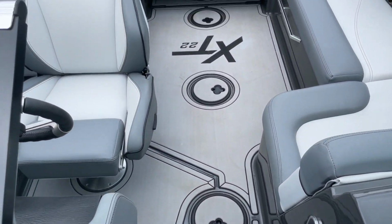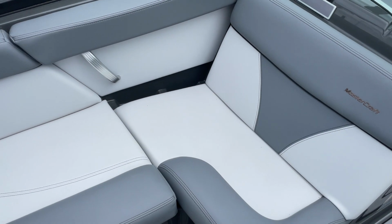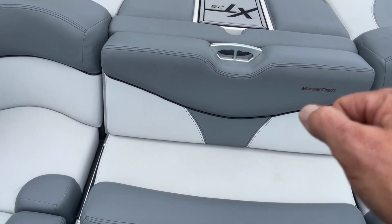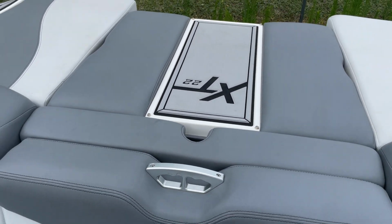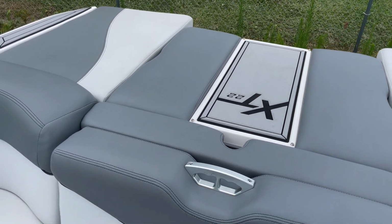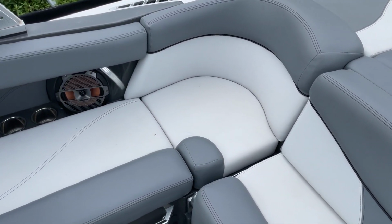We went with the seat decking on this floor. The cockpit seats all lift up for storage, a long bench seat with storage, Clarion speakers. It's got the reversible flip couch, and it does have the removable ski tow bar option, and then it does have the filler cushion pad to snap in there. Filler cushion when you flip the front couch. So all those are really cool.